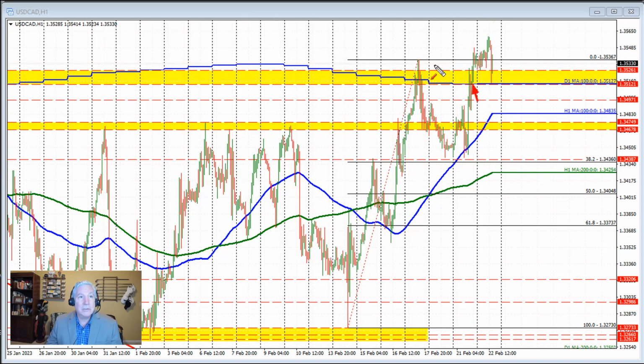What they couldn't do is maintain the momentum above this area right through here, and we tried to hold this swing area through here but couldn't as well and fell down to the 100-hour moving average. But as you can see, we're bouncing back higher, which is good news for the buyers, as long as the price can remain above the 100-day moving average. That's more bullish for this currency pair.